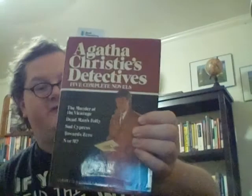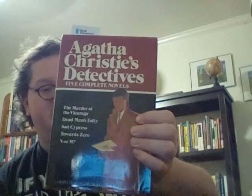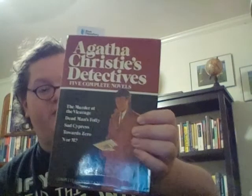It's not part of a series. It's actually set in ancient Egypt. And I remember it being quite good, but it's been ages since I've read it. And finally, well, not finally, there's 2 more. Agatha Christie's Detectives, 5 complete novels. This one features Murder at the Vicarage, Dead Man's Folly, Sad Cypress, Towards Zero, and N or M?